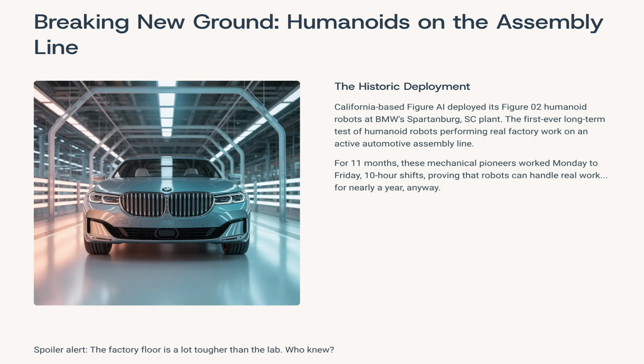Okay, so as we unpack this, here's a question for you to keep in mind. What hidden costs do we underestimate when we take robotics from that perfect, clean lab and throw it onto a chaotic factory floor? It's the big question. So, okay, let's get into it.